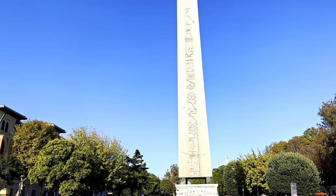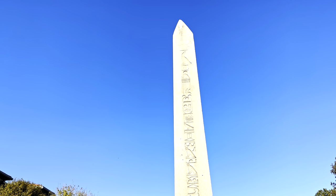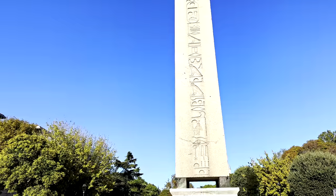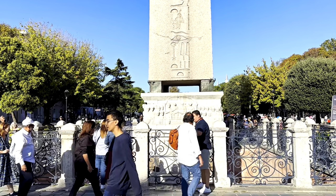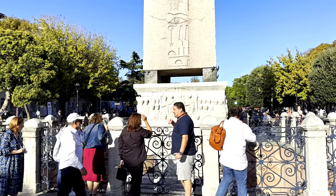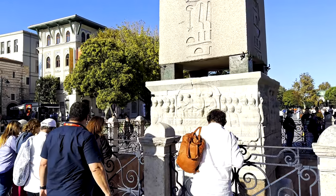The Obelisk of Theodosius is a towering Egyptian obelisk from the 15th century BC, brought to Istanbul in the 4th century AD. It is the tallest obelisk in the world and one of the city's most iconic landmarks. The obelisk is decorated with hieroglyphs and is notable for its four bronze horses.